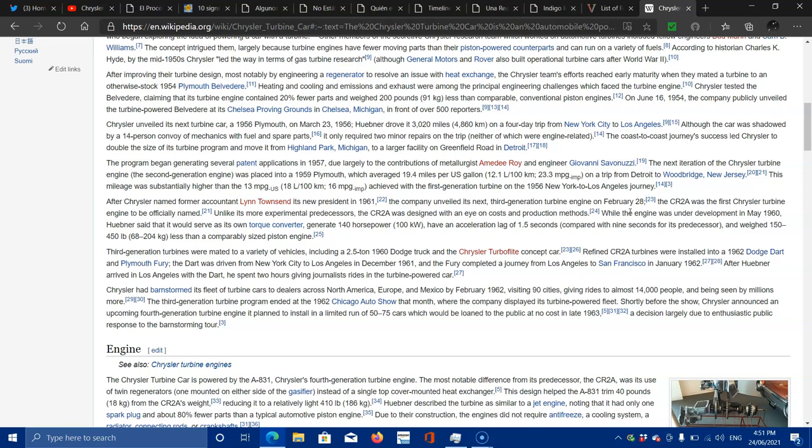Unlike its more experimental predecessors, the CR2A was designed with an eye on cost and production methods. While the engine was under development in May 1960, Huber said it would serve as its own torque converter, generator, 140 horsepower, 100 kilowatt, have an acceleration lag of 1.5 seconds compared with 9 seconds for its predecessor, and weigh 150 to 400 pounds, or 68 to 204 kilos, less than its comparably sized piston engine.